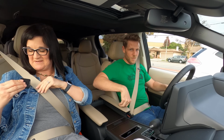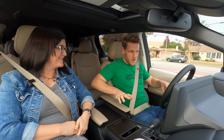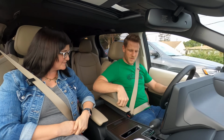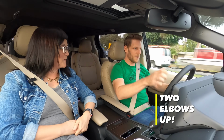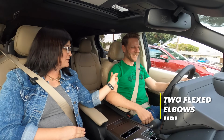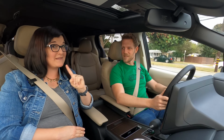Well, that's okay. Inboard. So these are these fixed armrests on this console bridge thing. And that's pretty soft. Almost even height. That's a long perch, so you can put your arm in a lot of different places. I'm going to give that 2 elbows up. Whoa. I'm going to flex while I do it. I'm going to agree with the flexing, but disagree with the 2 elbows up.